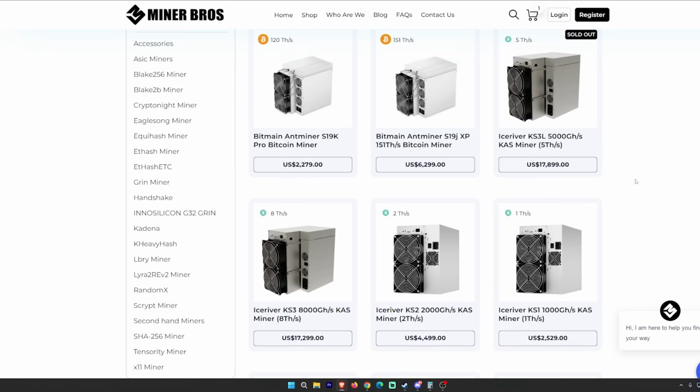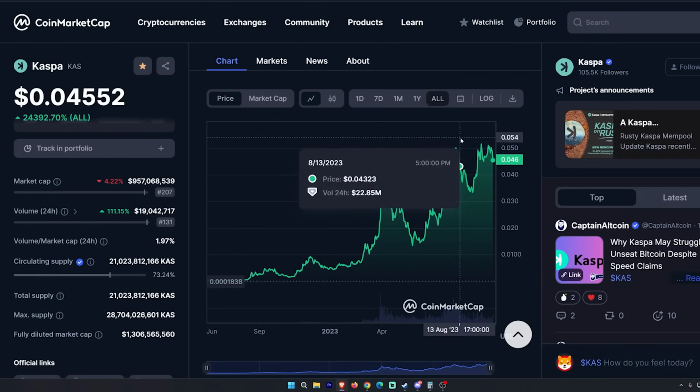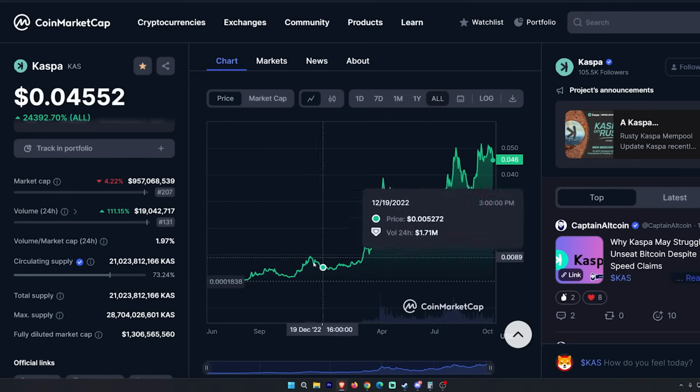And yeah, it just seems like a lot of people are interested. And, you know, I'm not going to say whether or not it's a good idea to buy these now or not. It's quite insane for what Kaspa has done over the past year here. And Kaspa's price has just gone, you know, parabolic.